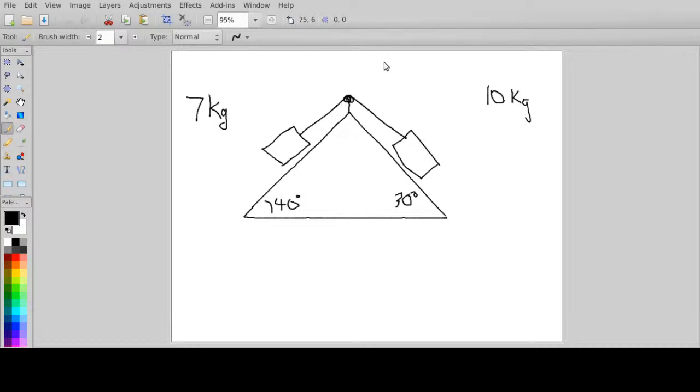Okay, so what we have here is a 7 kilogram mass on a 40-degree incline and a 10 kilogram mass on a 30-degree incline. My first question is, what's the acceleration? Now I'm going to try to draw. If it crashes again, well then that'll be it.